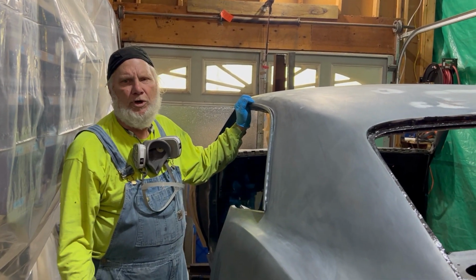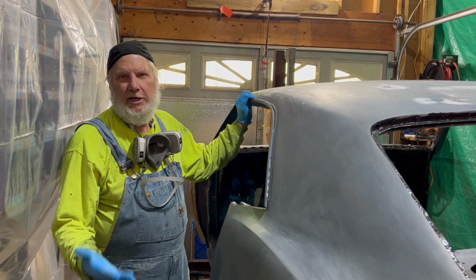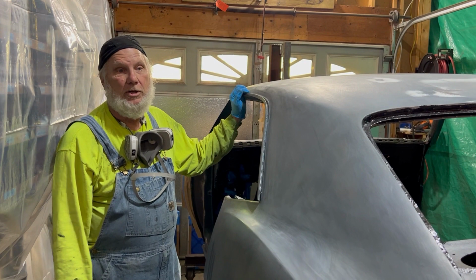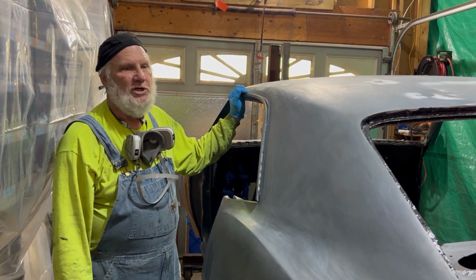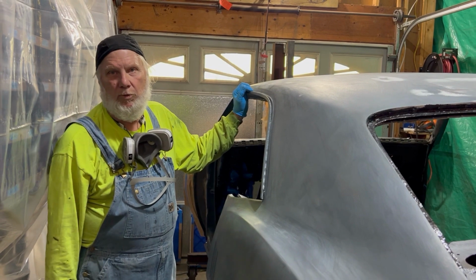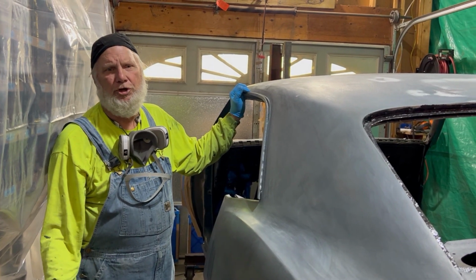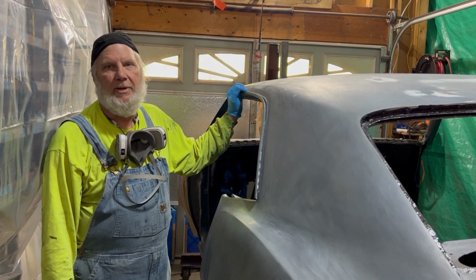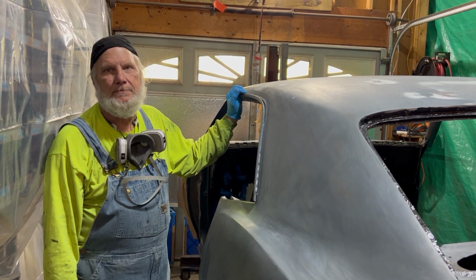Cool. And we're using a medium reducer. Nick's got the temperature around 65 degrees, which is perfect for this time of year. With the medium reducer, we shouldn't have to worry about dry spray. Our one coat should melt into the other coat. Cool. That's the plan, Stan. All right, let's get it done.